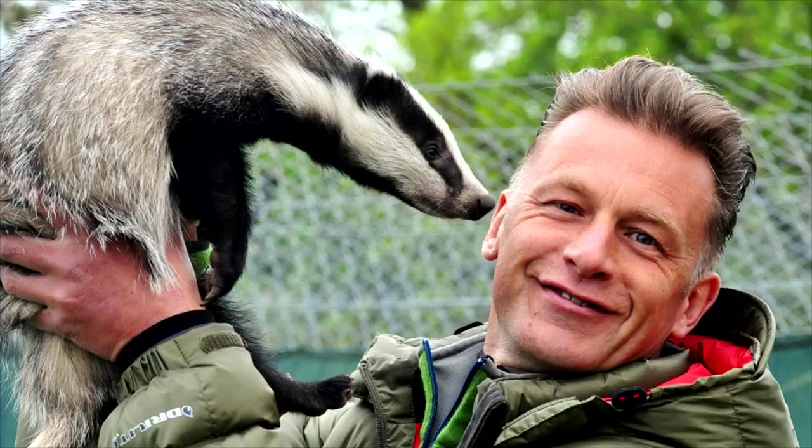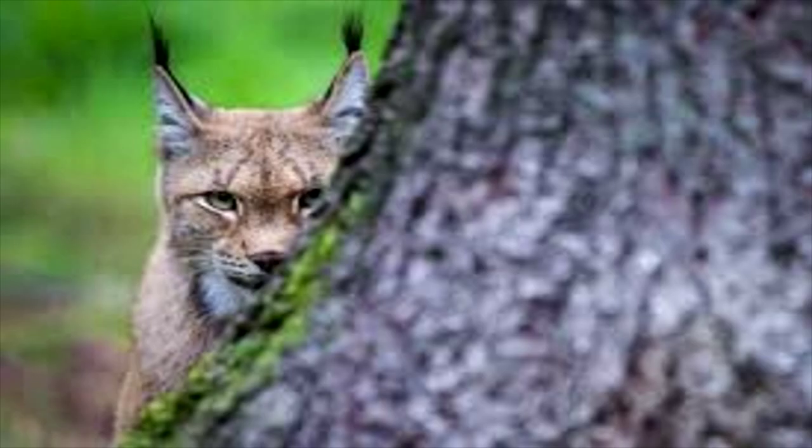And finally, Chris Packham wants sheep replaced by lynx. Speaking at the Royal Geographical Society, the anti-hunting BBC presenter says sheep have turned Britain's uplands into green deserts and would like to see lynx, beaver and boar in their place. The NFU says the uplands need more sheep, not fewer.